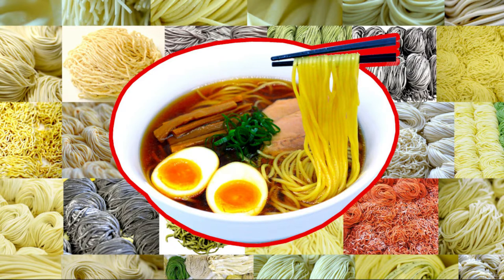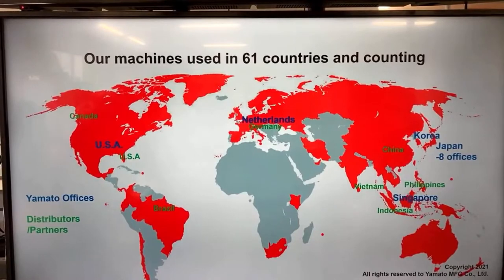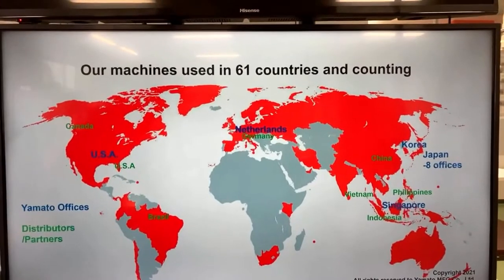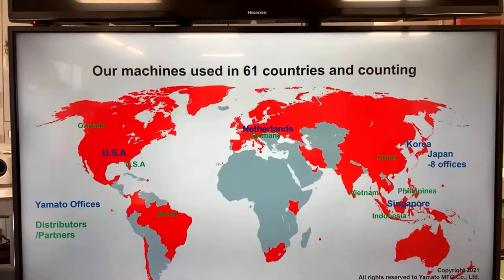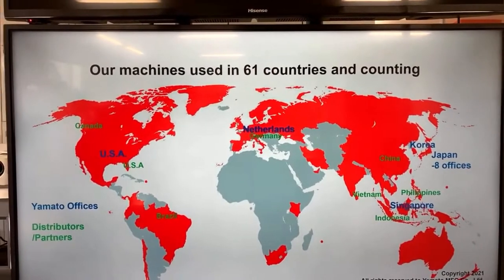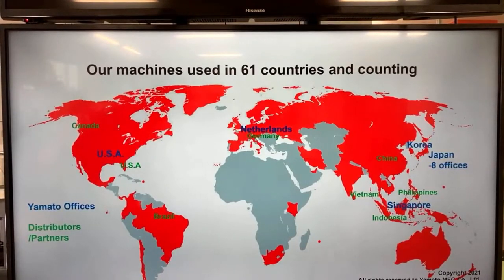We have customers using our machines in over 60 countries. We have eight offices in Japan, including Tokyo and Osaka, and in Kagawa, which is our headquarters, where we also have the facility used for our school. We have another one in Tokyo, and another in Singapore, which hasn't been operating because of COVID. We have an office in South Korea, another in the Netherlands, and the United States. We have partners in different countries.